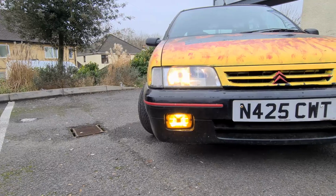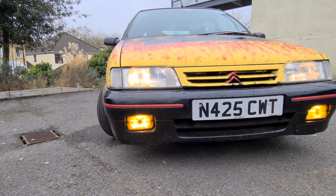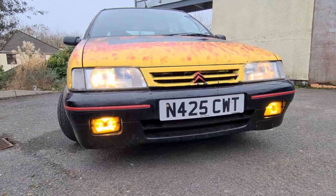The MOT tester even exclaimed that it was really good underneath, you know, surface rust from sitting, but a solid, decent little car. Which makes sense. I had all the paperwork arrive for it the other day, and it's been looked after. It's got full service history, original handbooks, all the paperwork, original bills of sale. It's never wanted for anything. So yeah, I've got some parts on order, and we'll fit them, and that will be another video. But for now, we should drive it.